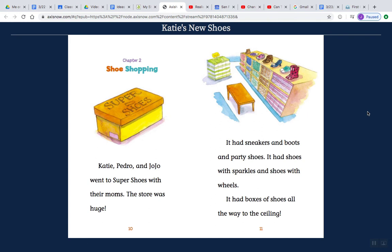Now, students, I'm going to stop us here. Before, we made predictions about how the problem of Katie's toes hurting was going to be solved. I wonder if some of us made a prediction about her getting new shoes. If you did, I think you made a pretty good prediction. If you thought something else, that's totally fine too. So that first problem of her toes hurting was kind of solved now with her going to get some new shoes. Let's be on the lookout and see if she has to solve any other problems as we read.